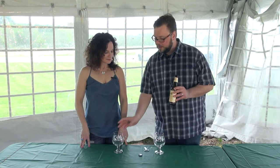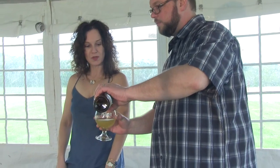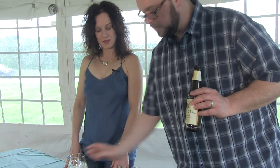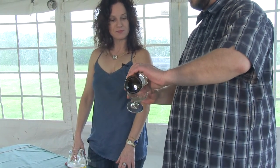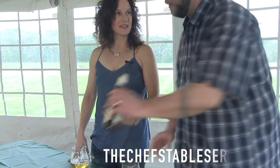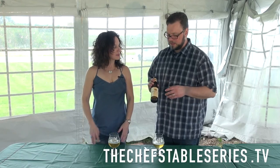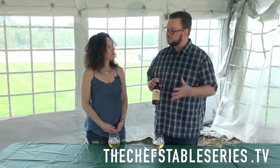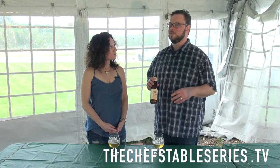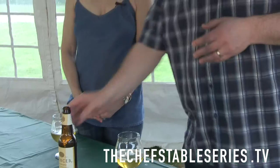But this beer I picked because of that mushroom duxelle and the Parmigiano fonduta, these are some really earthy flavors. Exactly, the mushrooms and everything like that. So I wanted a beer that would match those flavors, but not really add more earthiness. You don't want too much earthiness in your beverage and food.